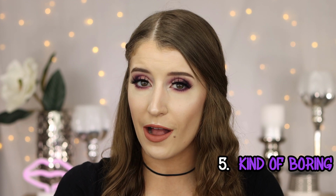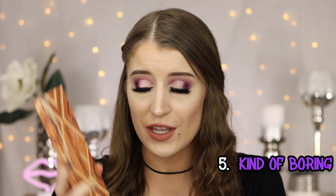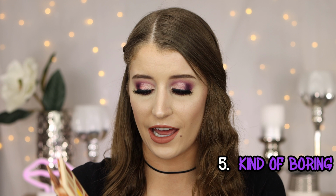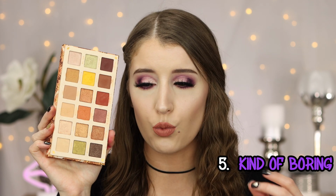We have another ColourPop palette in this category, and it is the ColourPop Sandstone palette. I do really like this palette, but just looking at all of my palettes, this one just fit into the kind of boring category. It's just like your everyday kind of warm and neutral palette.